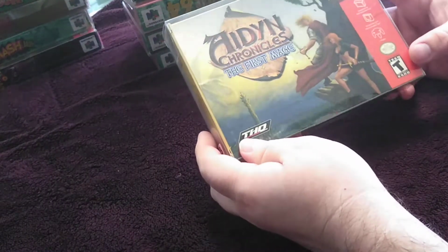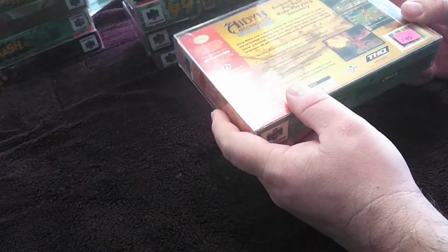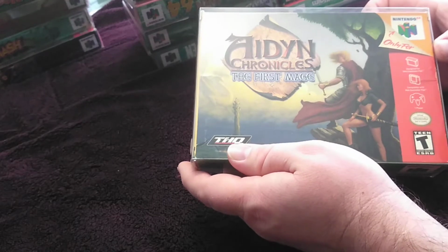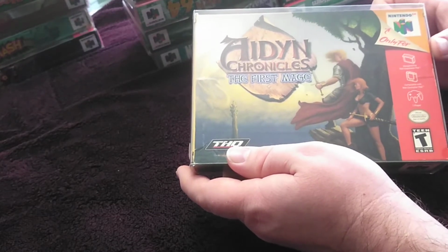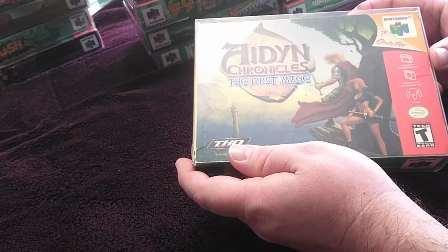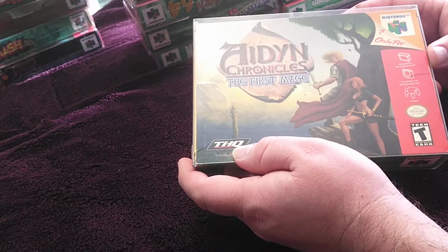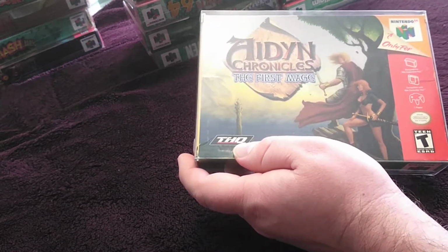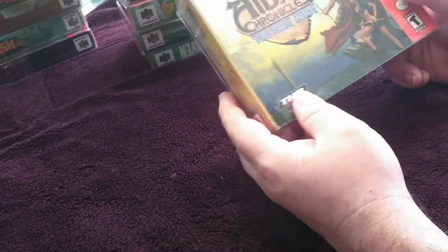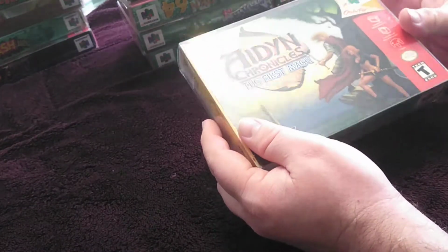Aidyn Chronicles, the First Mage, one of the longer games. This took forever for me to beat. Good game though, not great. Good. Not many RPGs on the system. What was this one? Hold on a second. I've got a list here, and can't read my own handwriting on it. Oh, there it is. $45 last year, $55 now, 22.2% increase. Kind of a cool game though. I think this one doesn't get the love that it probably needs. It's hard to jump to 3D for these RPGs.